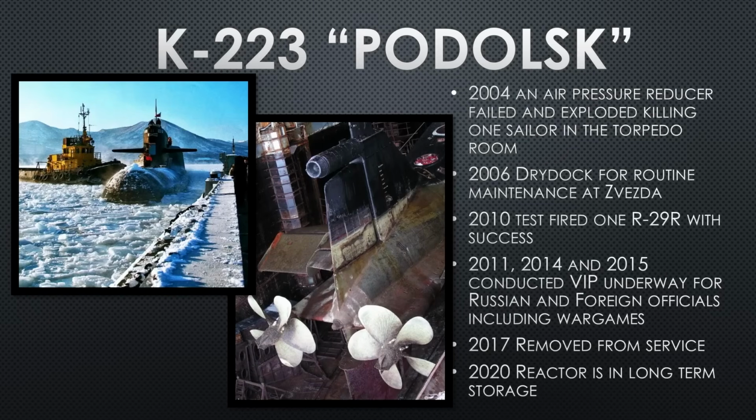Into 2004, an air pressure reducer fails in the torpedo room, and this is scary. 4,500 pound air is reduced to 3,000 pounds, and that's reduced to 2,000 pounds, 1,000, and then you have 750, and it just keeps getting lower and lower. And these are all air reducers, air manifolds that begin at like 4,500 pounds. They're really high pressure. Well, one of these big honking blocks of metal that this air passes through as it is reduced fails. Like it just rips apart and it explodes like a grenade in the torpedo room.